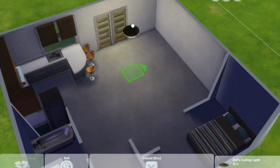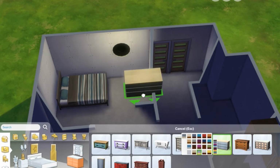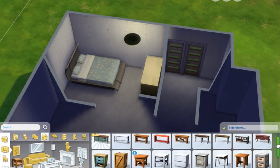Anyways, so yeah, I built the kitchen. I gave it an orange theme, and because I went orange, I decided to go with the complementary color of blue. I just think those two colors work really, really well together.